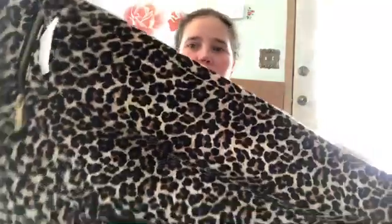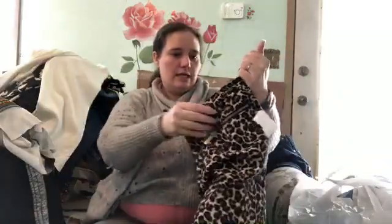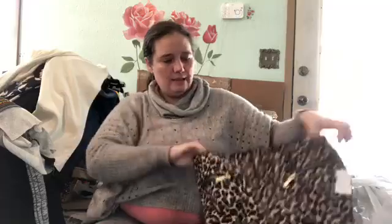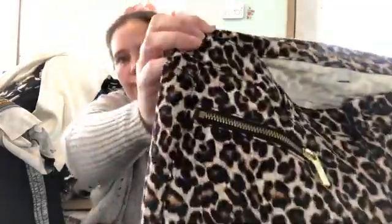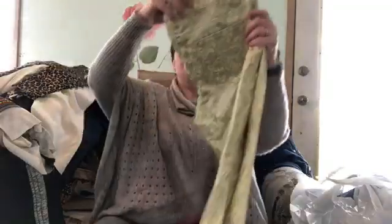These are really cool cheetah print pants. They are Michael Kors. They are size 6, and they have fun little zippered pockets and zippers along the ankles, and they appear to be in excellent, brand new, near mint condition. No tags, but I think I can probably put those up around 25 also.